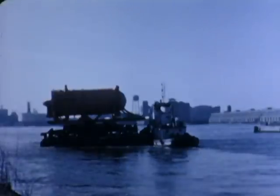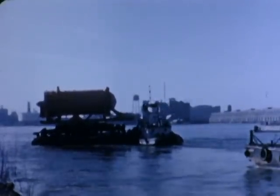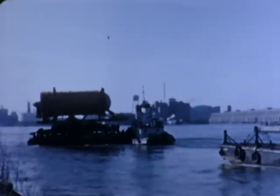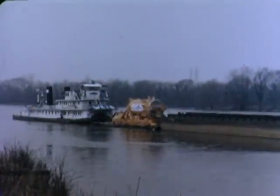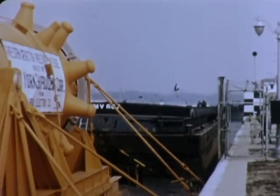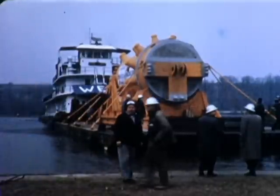With loading complete, the pressure vessel starts down the Delaware, through 1,300 miles of coastal waterways to the Gulf of Mexico, up the Mississippi, and through the locks of the Illinois River. Finally, a 3-week journey ends.